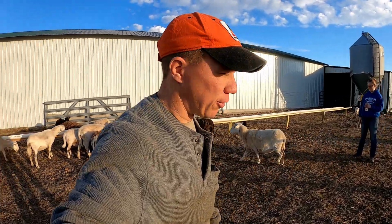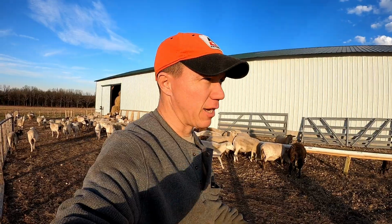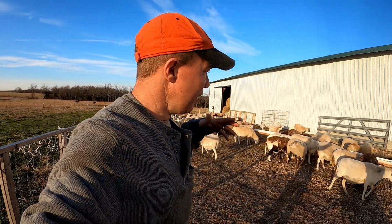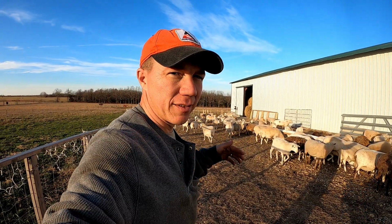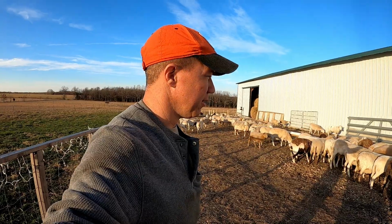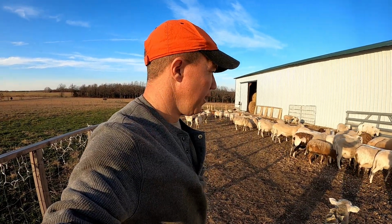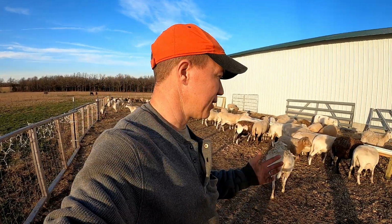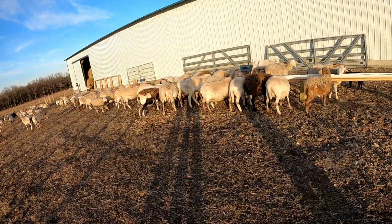Like I said, these are just the general characteristics we look for and try to keep an eye on. Even if we're not paying attention, they're still gonna give birth. 90% of them give birth with no issues. It's just that 10% that maybe have one that's a larger lamb and it's kind of stuck in the whole birth process. We have to assist and pull them. Might be twisted around. It's just different things like that. But for the most part, they're pretty good.